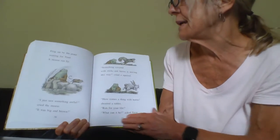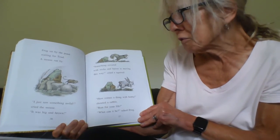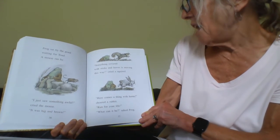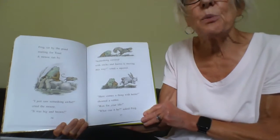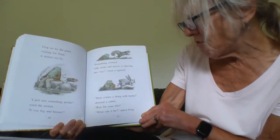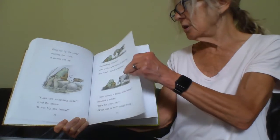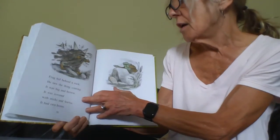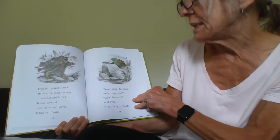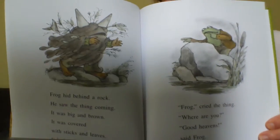Frog sat by the pond waiting for Toad. A mouse ran by. I just saw something awful, cried the mouse. It was big and brown. Something covered with sticks and leaves is moving this way, cried a squirrel. Oh, here comes a thing with horns, shouted a rabbit. Run for your life. What could it be, wondered Frog. Frog hid behind a rock. He saw the thing coming. It was big and brown. It was covered with sticks and leaves.